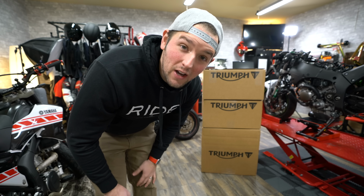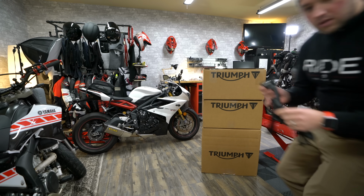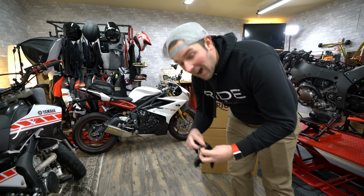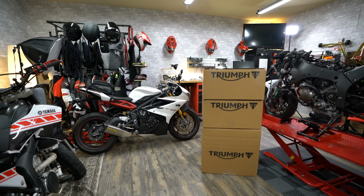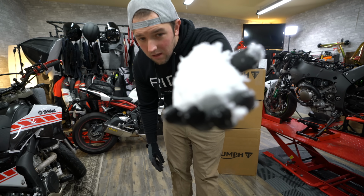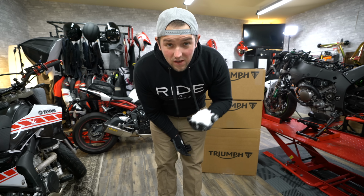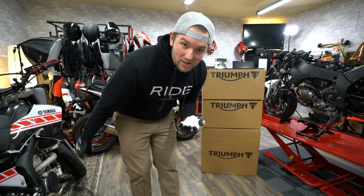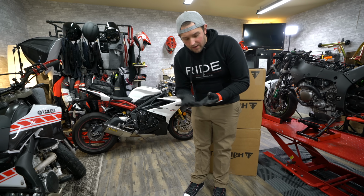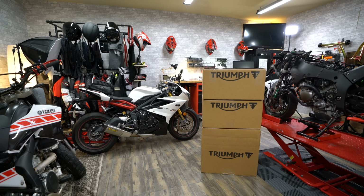You know what? I'm gonna go get you guys snow just so I can prove that it's actually snowing. Also, I'm wearing gloves because there's no way I'm touching that shit with my hands. My God, it's freezing. Look at this. Look at it. Freaking snow. Okay, so because of this, we're not gonna ride, but luckily I have plenty of things to do in the garage. All right, now that I've proven the weather, let's open boxes.